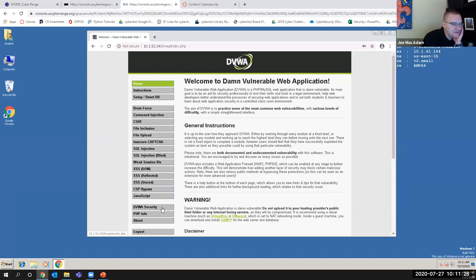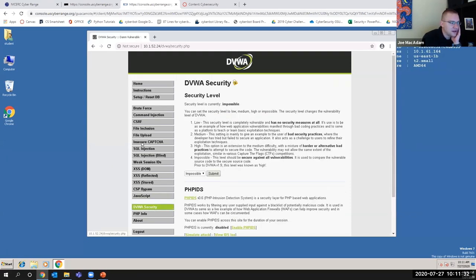So I'm going to click on DVWA security down here. A little tab here on the left side. It's currently set at impossible. This has all the current security features set. If you're ever able to break impossible, please email them so that they're able to help patch them.